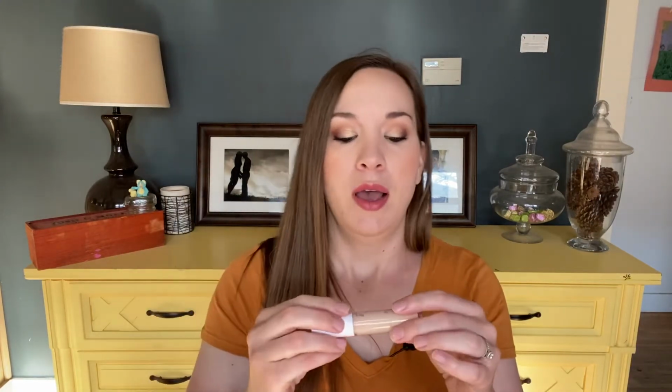Concealer. I am pretty sure that I talked about this in my winter favorites, and it is still a favorite. I have not been able to stop using this. It's the e.l.f. Hydrating Camo Concealer. Holy crap. Thank you, e.l.f., for coming up with this because it works beautifully. It's so good. I have it on today.